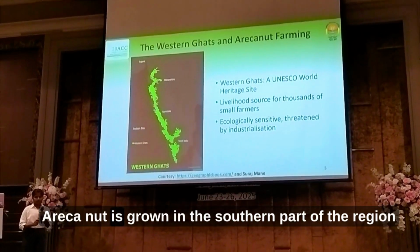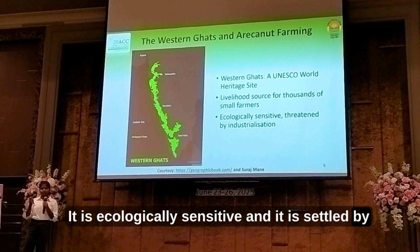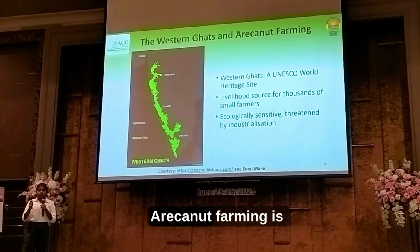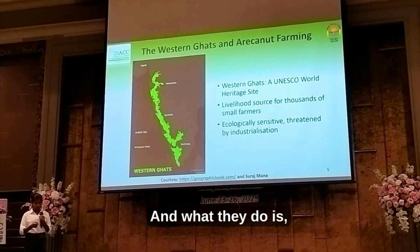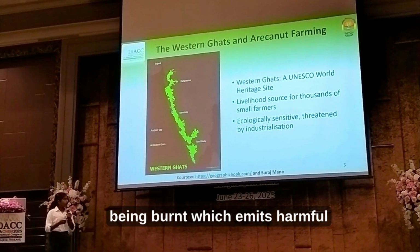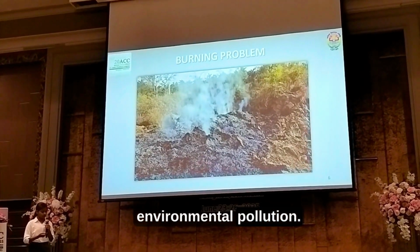But what is more important is that most of this Areca nut is grown in the southern part of the region known as the Western Ghats. It is ecologically sensitive and threatened by industrialization. It is also a UNESCO World Heritage Site. And Areca nut farming is the livelihood of thousands of small farmers. The Areca husk is considered a waste and is burnt, which emits harmful gases and also causes environmental pollution.